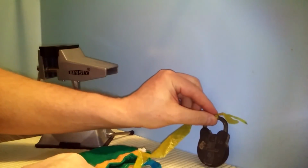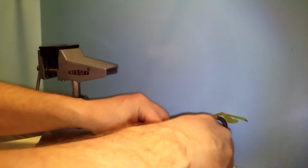A Burmese lock. An antique Burmese lock. So I was quite pleased with that. So I hope you found it interesting.